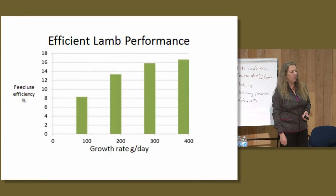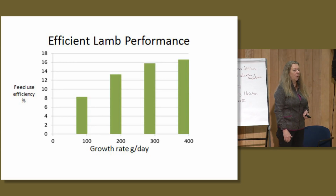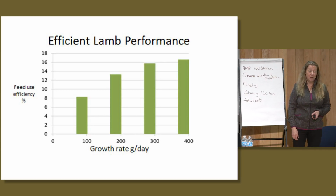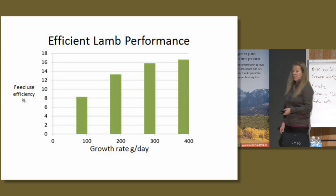But of course, the most important thing is that growth rate is the holy grail, because the faster a lamb grows, the more efficiently it will convert its food. So this is actually some Kiwi data. It's not new stuff, but it's really good.